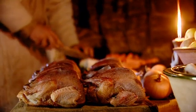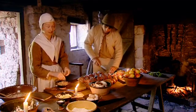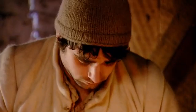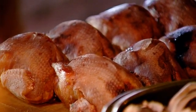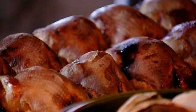September is a great month for food. There's loads of things available. We're going to have some apple fritters today with the apples that we picked out in the orchard. And farm gardens 400 years ago were full of produce at this time of year. After hours of plucking, Fonz's pigeons are now ready for the pot.